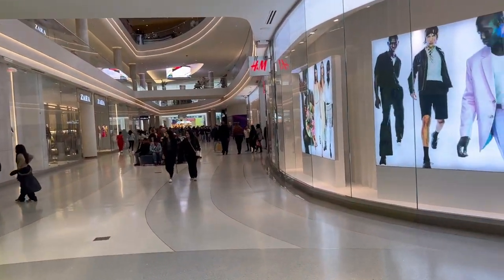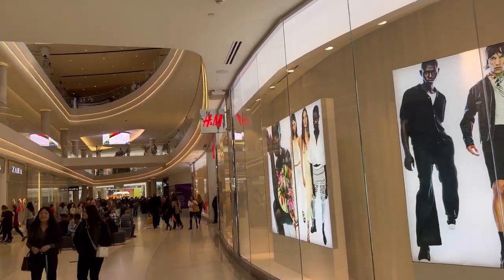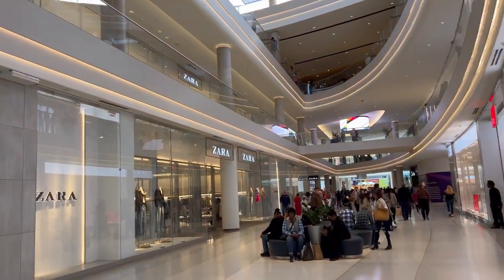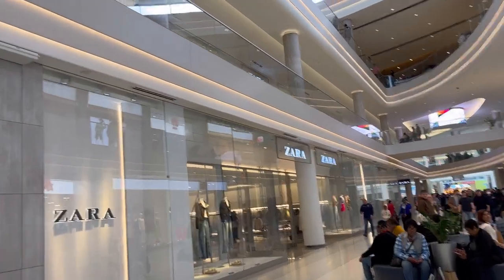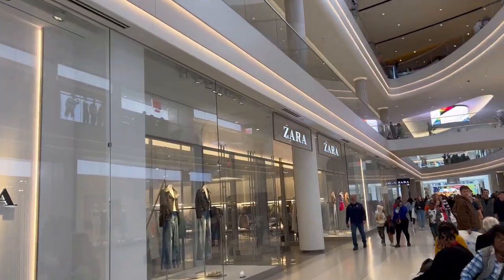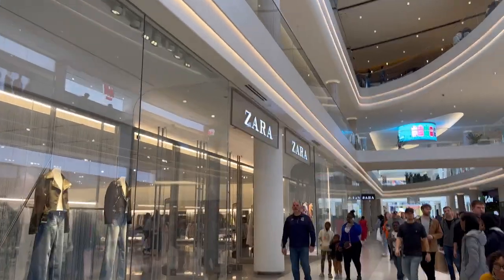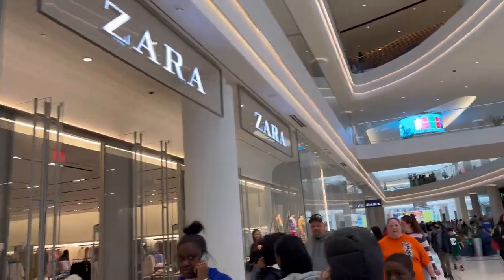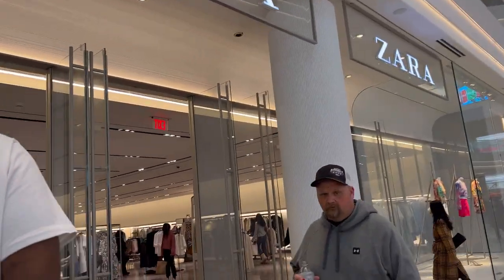This is the biggest mall in America, and you can literally find anything you want to buy, from H&M to Zara to Victoria's Secret to Mango to food to an amusement park, and it even has an aquarium. Anything. And it's a very fun place to be, honestly.